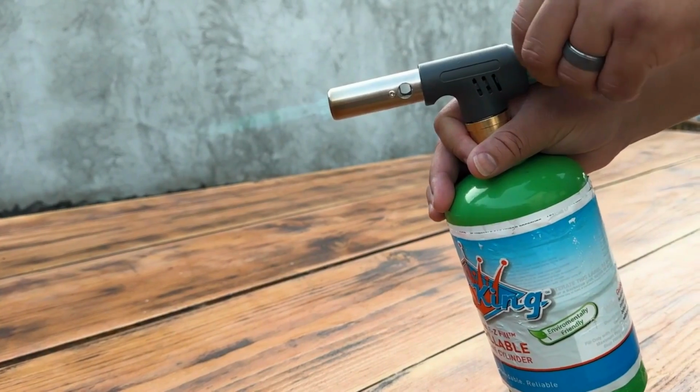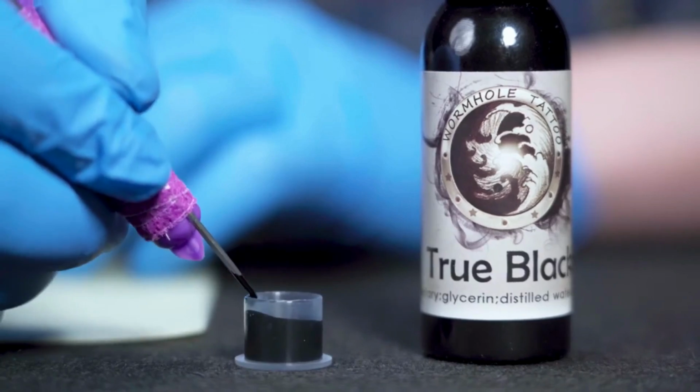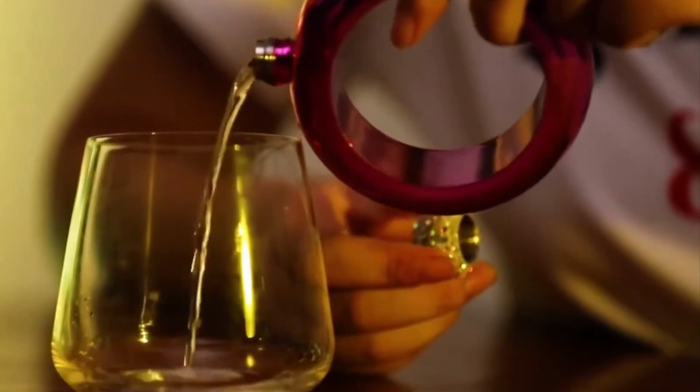Remember, these gadgets may have entertaining or novelty aspects, but they can also pose significant risks and legal issues. Always use them responsibly and in accordance with the law.